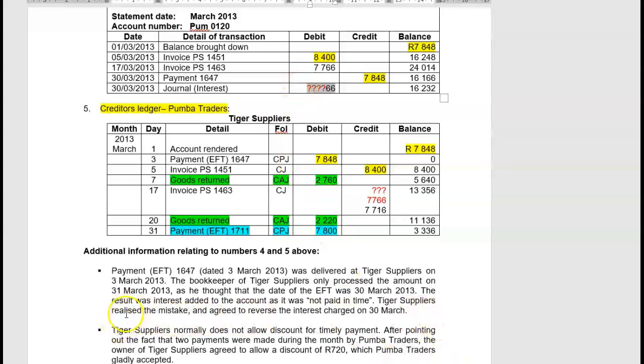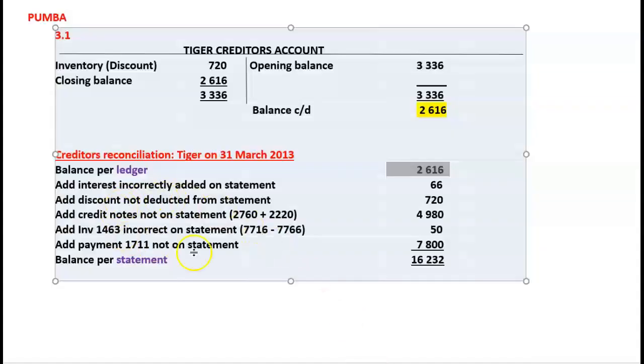Tiger Supplies realized the mistake and agreed to reverse the interest charged on the 30th of March. So we are not going to post that interest in our books because it is not a valid entry. However, this will cause a difference until such a time as Tiger Supplies rectifies our account on their side. So for the current month, you can see that that 66 Rand has increased the statement balance and nothing has happened here. Because Tiger himself has to rectify this mistake, this will be an item that will appear on my reconciliation statement.